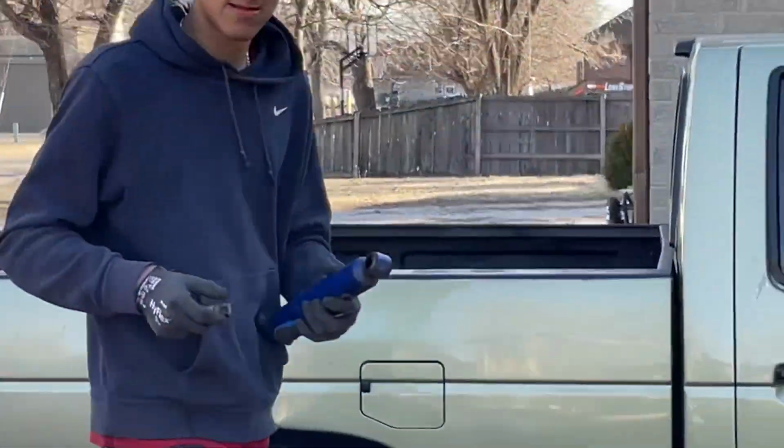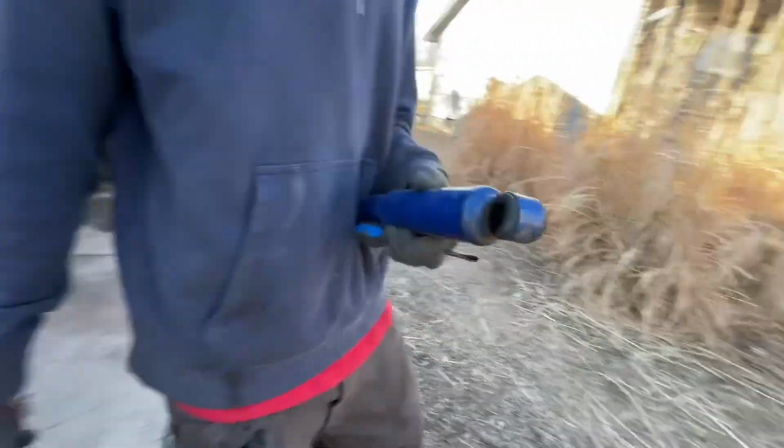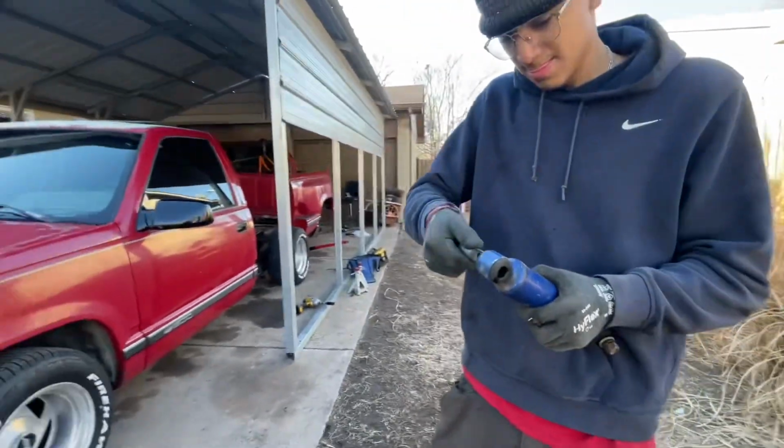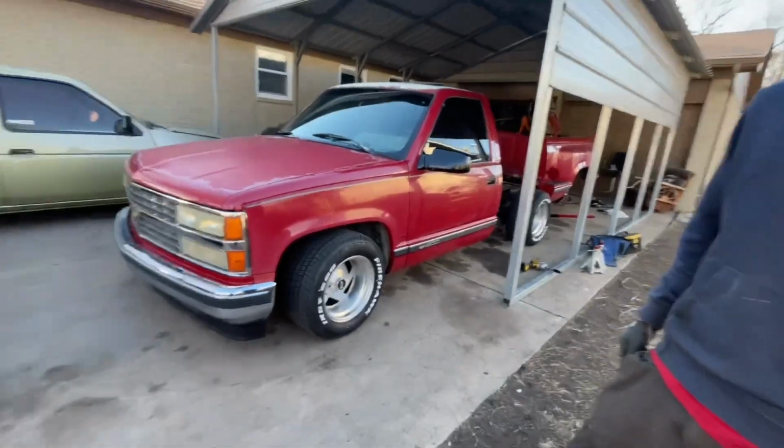Right now he's putting a new tab in the shock so that it could work for OBS, because OBS isn't like other ones where it's just a circle, it needs that little plate. So he's about to shove it in there, and then hopefully she's not bouncy no more. I'll take this to work.